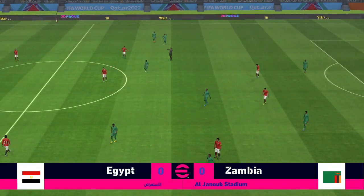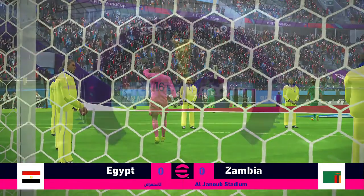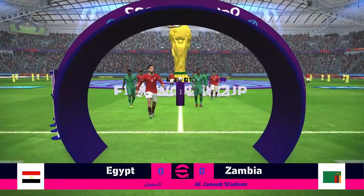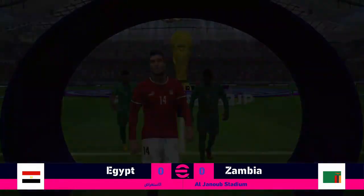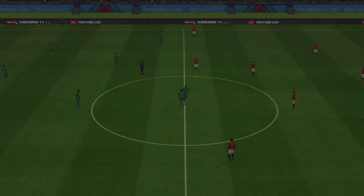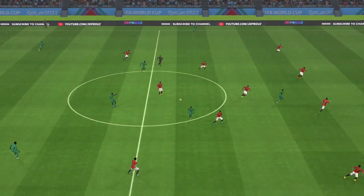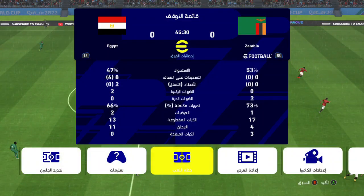And the whistle goes for half-time. The midway point of the game. Egypt ended that first half in such a strong fashion. I think we'll just have to wait and see now if they can rekindle that drive and that determination. It's been great commitment, and that has to be maintained in the second half. Well, after 45 minutes, it is still goalless. A change, perhaps, after half-time.